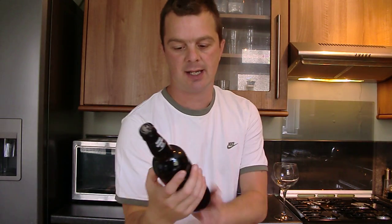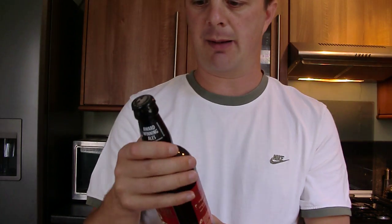Now, I bought this particular beer. It's the Independent newspaper's number one ale in Britain. It came number one, so I thought I'd pick it up and have a look at it. It does say award-winning ales on the bottle. Let's have a read.